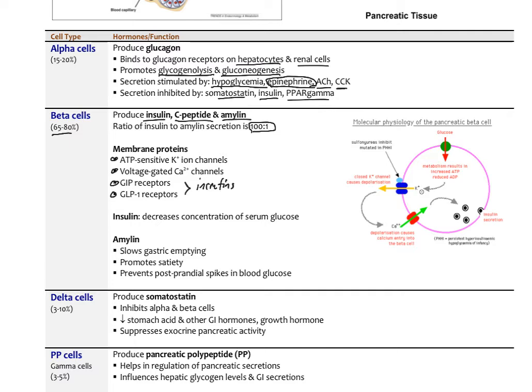What happens is when glucose reaches the duodenum from the chyme that's come through the stomach, if there's glucose in there, it's going to cause the release of GIP and GLP-1. These are going to enter the portal system, eventually make their way to the pancreas via the arterial system, and then that's going to bind to receptors on the beta cells, and that will tell the beta cell to release more insulin.